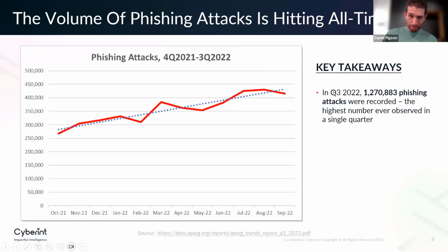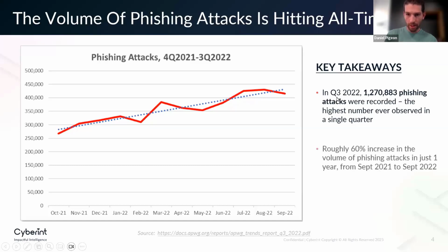Let's see. Okay, so according to one reliable recent source, we see a high increase in the volume of phishing attacks. For example, this specific research examined results in Q3 of 2022, right? And if we compare it to data dating back to a year prior to that, we see roughly a 60% increase in the volume of phishing attacks, which is a lot, okay?